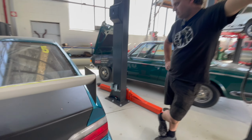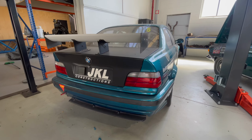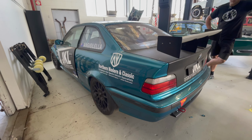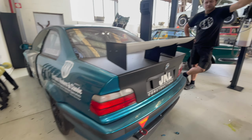So was it hill climb or sand down or? Yeah, we get around with it a bit. Been up to Eastern Creek a few times. He did Tail and Bend last year, so it gets around. If I can get the engine done in time, we're hoping to run for the National Series this year, but we'll see. It's approaching rapidly.